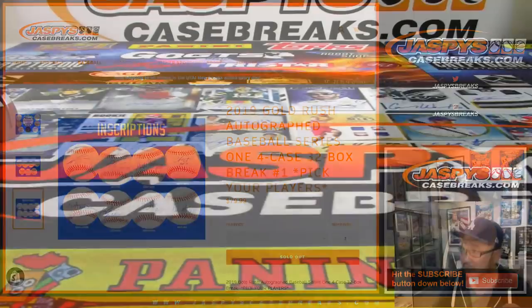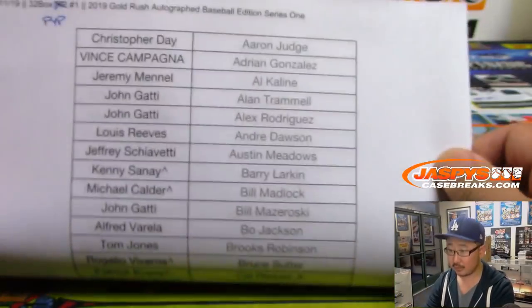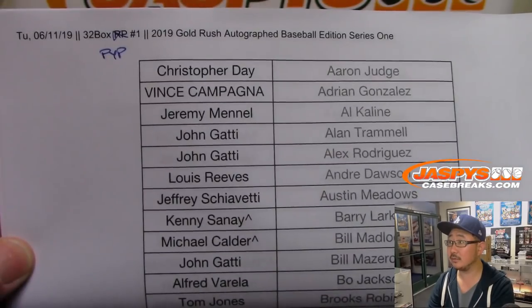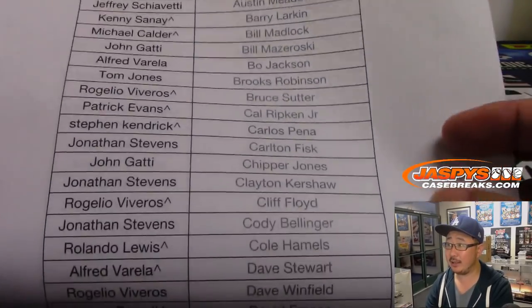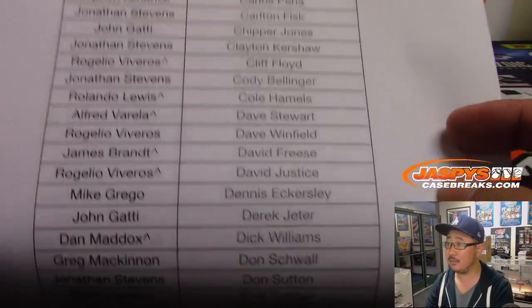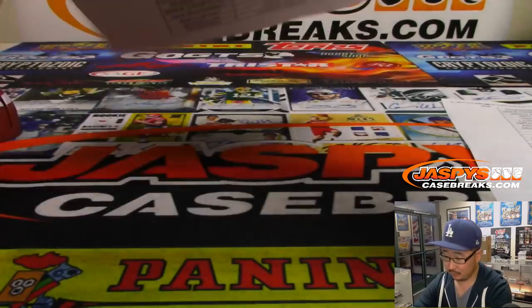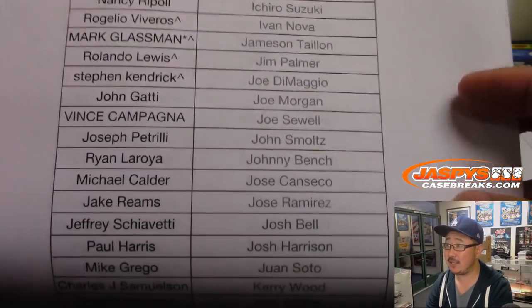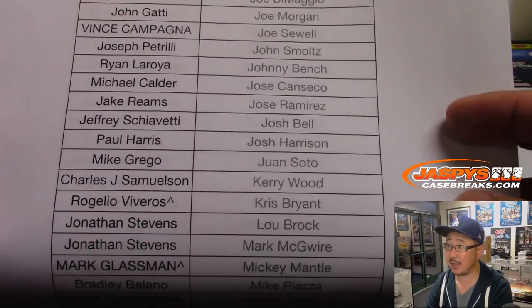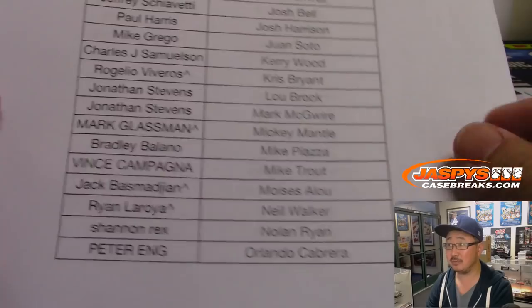So big thanks to all of these people here who picked their players. So these are all alphabetically ordered by player. Just so I can get this on camera, on wax. If you see that little rooftop next to your name, like Rogelio's Chris Bryant right there, you got that in one of our player randoms.